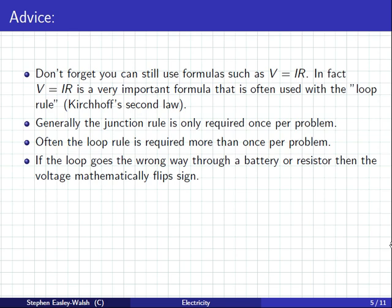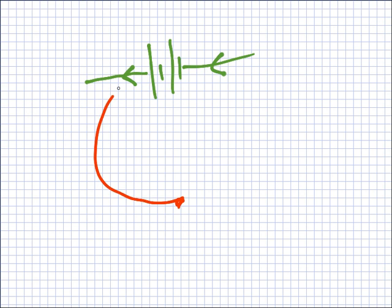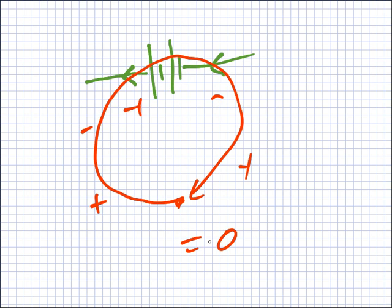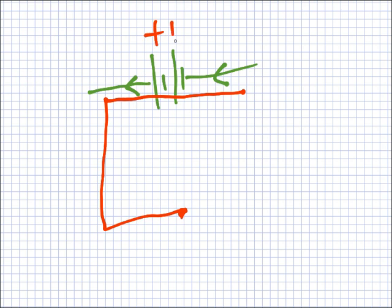If the loop goes the wrong way through a battery or resistor, then the voltage flips sign. Now that's an important one. I think that's worth drawing on the side. Let's imagine you have some battery here. Which way is the current going? In this picture it's going to the left. If I use Kirchhoff's loop rule, I pick a point on the circuit and go around the circuit, adding or subtracting voltages as I go, and the total should equal 0. That's Kirchhoff's loop rule. But this loop is a little bit weird because when I get to the top, I'm moving the wrong way, haven't I? The current is going left, but I'm going right. So instead of getting a voltage, we subtract it. We're moving the wrong way.